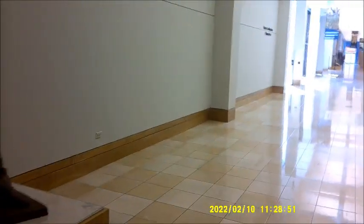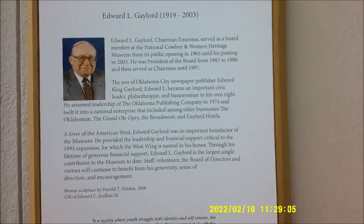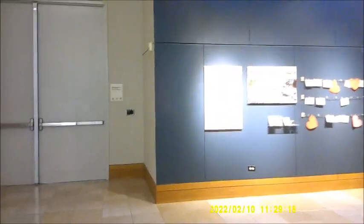Here's a gentleman reading. Oh, this is Edward Gaylord. He served as board member of the National Cowboy and Western Heritage Museum. Public opening in 1965. And okay, just a little bit of information on that. Let's go back down this way. Then we may go down through this exhibition hall here.